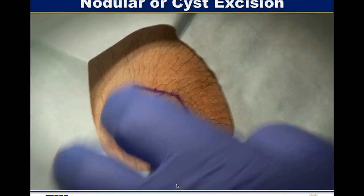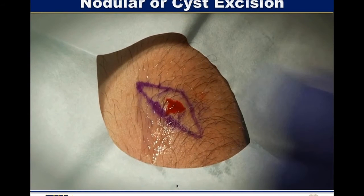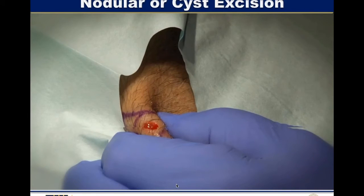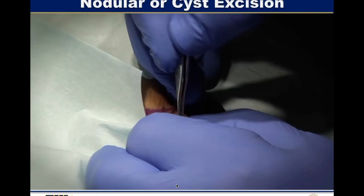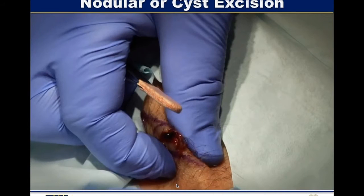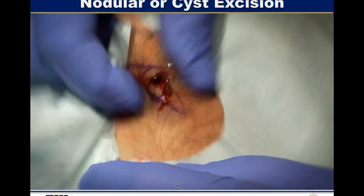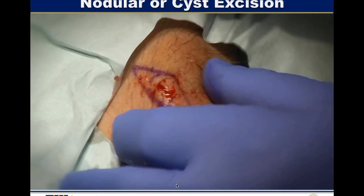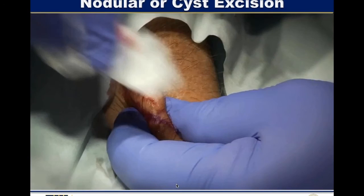If it's a cyst that has a visible dilated pore, you would want to cut right in through there. Obviously, the only disadvantage of this is that if you do have a little bit of bleeding, it's hard to find the bleeders. But you can see here, I pinch the tissue, I put pressure on it to try to force it up. With the tweezers, I try to get the material out. And you can see this is a little bit of coagulated blood, but it ended up being a pilomatrixoma. And you'll see the amount of tissue that comes out through that little hole without having to create a big defect for the patients.